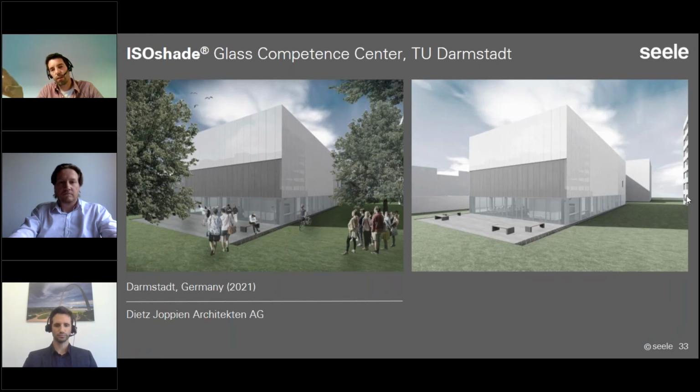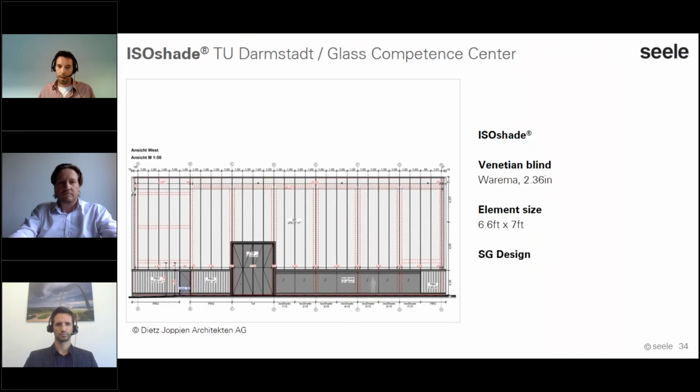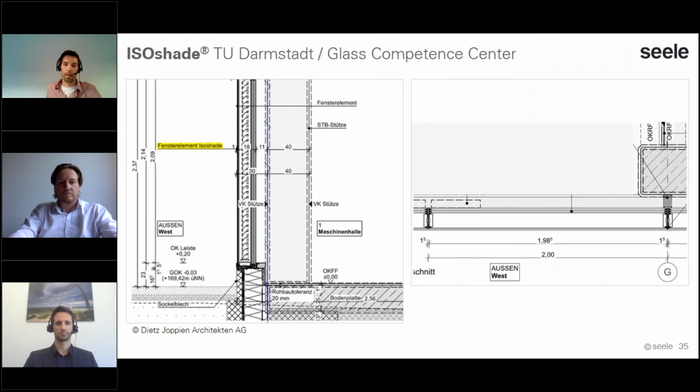And they also want to have some high-end facade technology. They have some facade testing possibilities there, and the normal glass area is also equipped with ISOshade elements. So we have about 8 ISOshade elements on the west, and about 7 elements on the east. You can see in the next slide. They're about 6.6 times 7 feet. So let's say medium size. We use 60 millimeter, about 2.5 inch, Venetian blinds, and it's a structurally glazed design. So the elements are only fixed at the base and the top, and sealed on the vertical line, like you can see here.